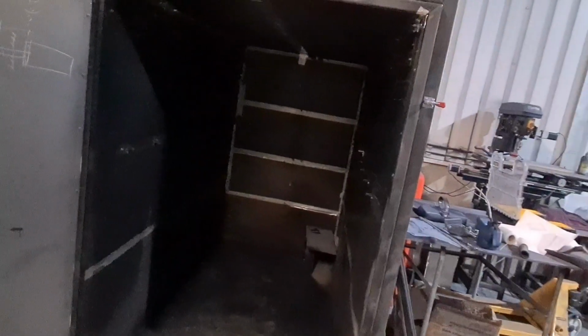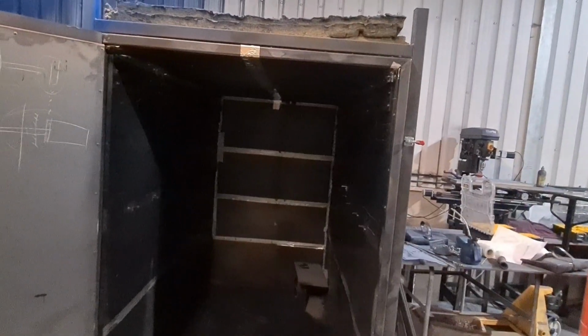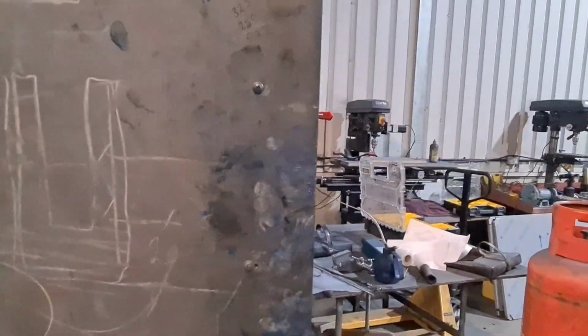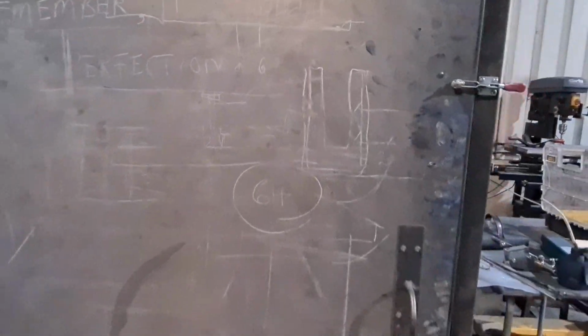Here's the powder coating oven. Still going strong. We're using it every single day now. It's a blessing. We've had to upgrade the door, so we've done away with the flimsy door. We've put in a nice big box section door. Little clips on it just to make it a little bit more user friendly.